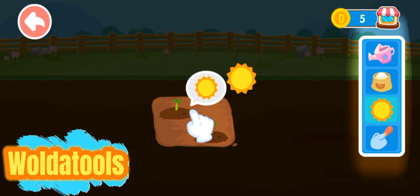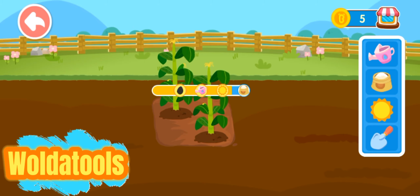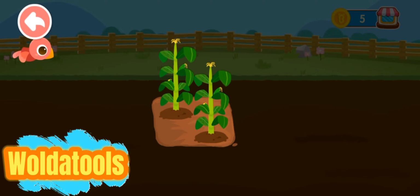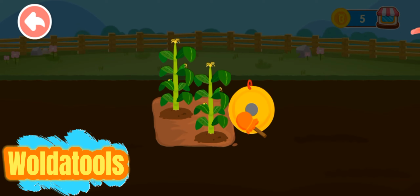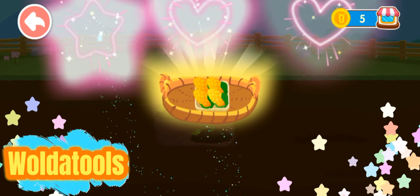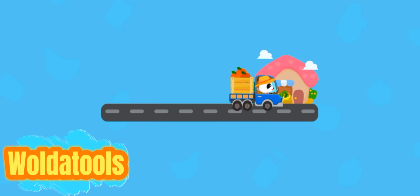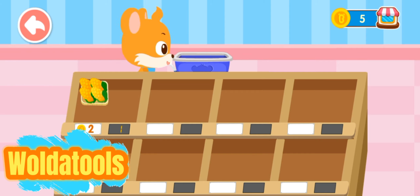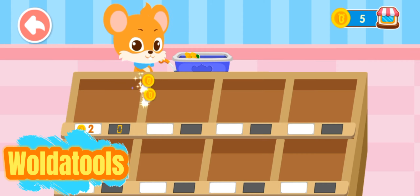They need sunlight to grow. Remember to fertilize them. Birds will destroy the plants. Drive them away! The crops are ripe! Wow, a bumper harvest! Our goods are in the store! I'm here to buy something! Thank you! Here are the gold coins!